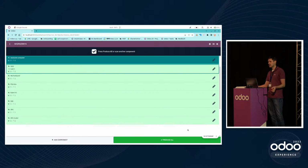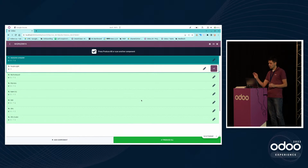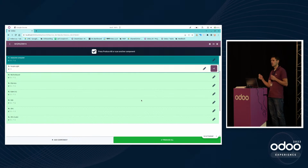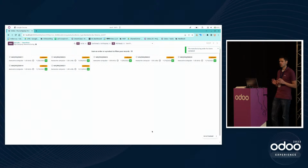Simply by scanning the other component that I want to add. So if I scan it, you will see that my purple light is added on the list, but in a different color, to be sure that if you scan a different component by mistake, you will directly see it because it was not predefined on the manufacturing order. And at the end, you can just produce it. And that's it. My manufacturing order is processed.